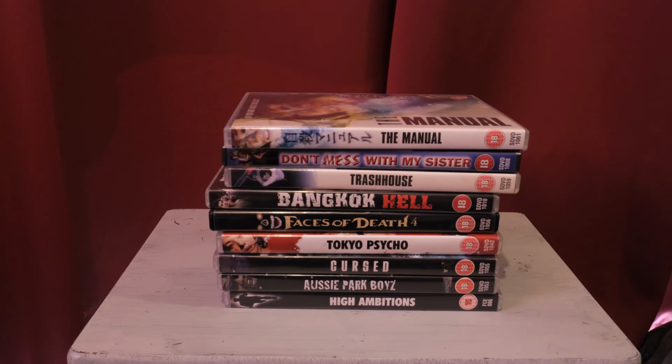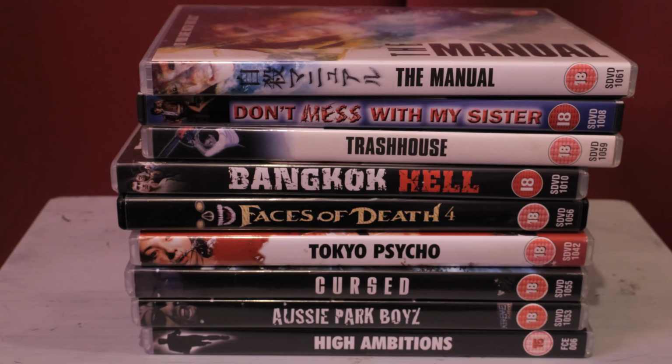So the films that you are currently seeing on screen right now are all the films that I will be covering in Phase 2. Now, these all feature some element of hard gore branding, even if it is very loosely. They're all really big question marks in my books, and that's sort of the plan moving forward. So each episode we're going to do what we usually do.